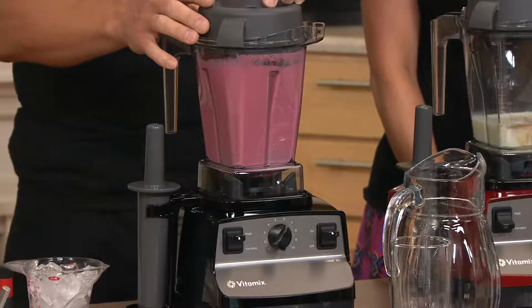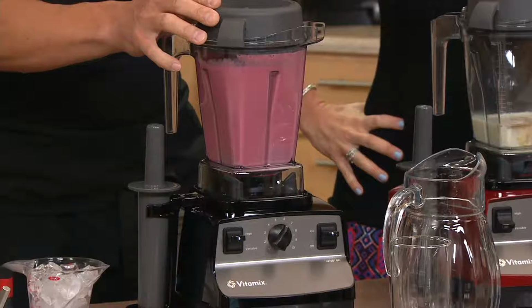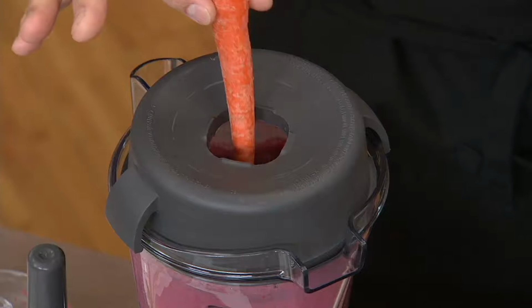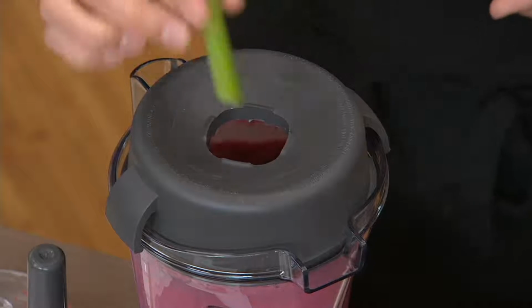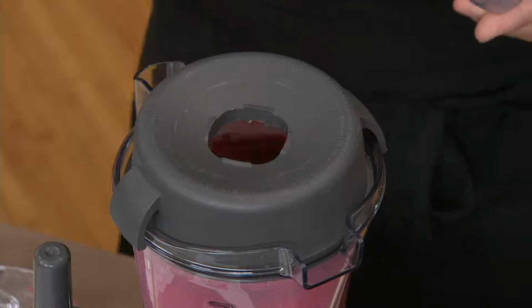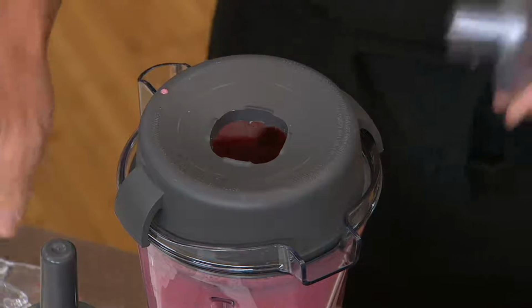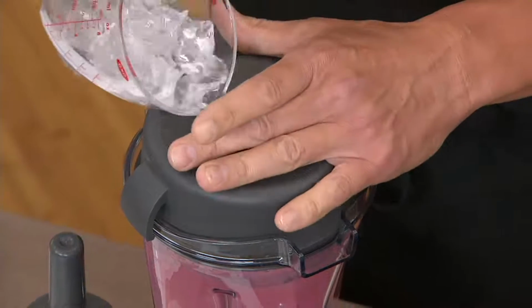But what I love about Vitamix, one of the many patents, you can actually add ingredients while it's running. Simply remove the lid plug, drop in a raw carrot. How about celery with the leaves? No worries, just drop it right in. You don't have to worry about stopping the machine. Apple with the stem. Now I'm going to pull this down a little bit with a little ice.